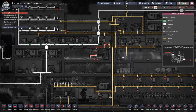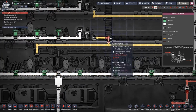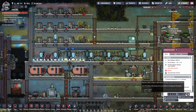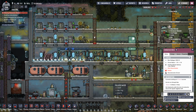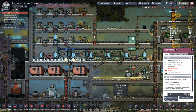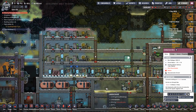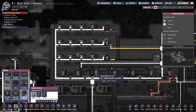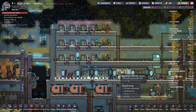Why don't we have power? What? That's why. So we're overloading our base again. Huh. Well, fix it. Are these not getting deleted either? There we go. We'll rebuild that quick. That was weird, but it works.